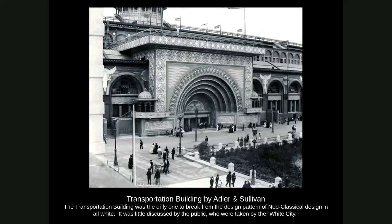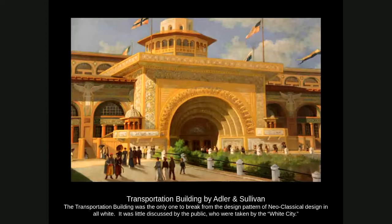So this is a black and white view of Sullivan's Transportation Building, and it's a little hard to see, but we see a very classical Sullivan archway here, with his more typical ornamentation that he is very well known for. And in the next slide, I have a color rendering of it to give you a sense of it. It was actually golden in color primarily, and was remarked upon by a few critics, but for the most part, this building was ignored.